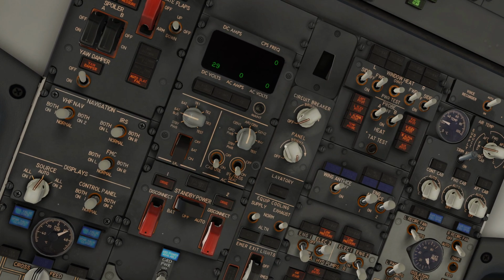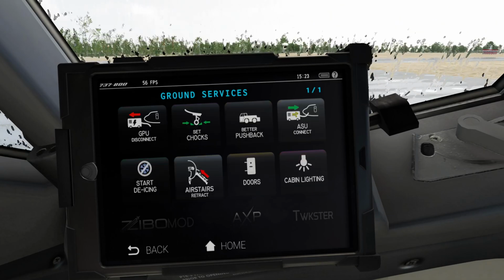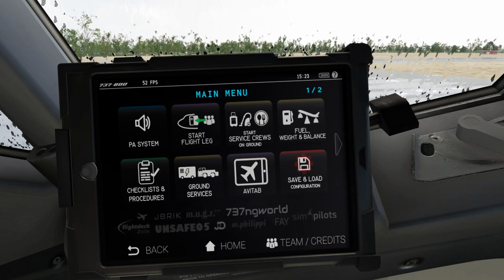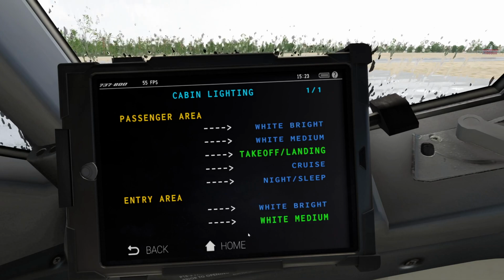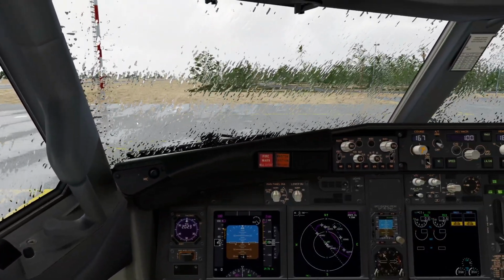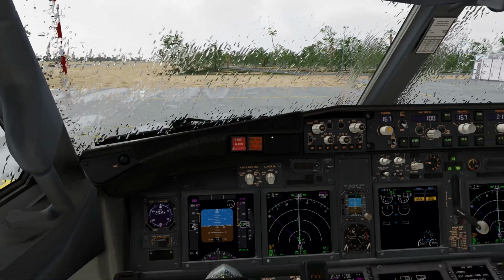We'll set that to the APU so we can see as soon as it's ready to go. So far it's 0, and we'll ask to close up outside, so we'll get rid of the stairs, close the doors. Lighting for takeoff and landing, we'll go for medium as well, and we'll just welcome everybody. Good afternoon, folks. From the cockpit, I'd like to welcome you on board. We're ready. Switch over to the map view here.